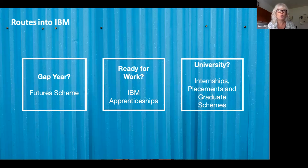And if you don't know whether you want to go into an apprenticeship or go to university, a gap year is an excellent opportunity. So I'll speak a little bit more about the future schemes in a minute, but that's something to consider. And then if you feel you're ready for work, but you want to continue learning, then an IBM apprenticeship is something maybe you want to consider.